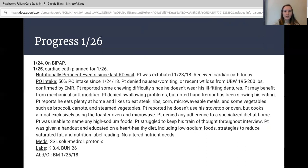He was unable to name any high-sodium foods, so he struggled to keep his train of thought throughout the interview. He was given a handout and educated on a heart-healthy diet because that seemed appropriate considering his cardiac history, and he didn't need nutrition education on the COPD portion per his report.